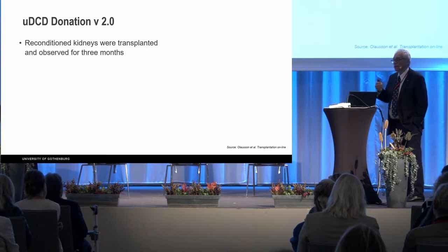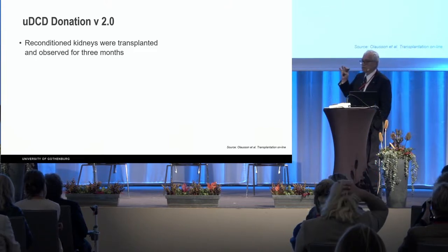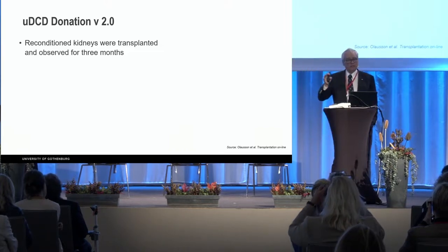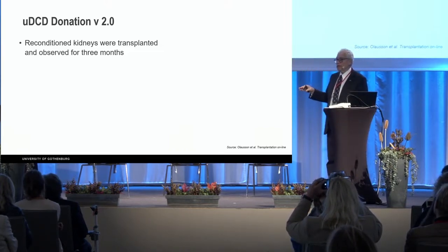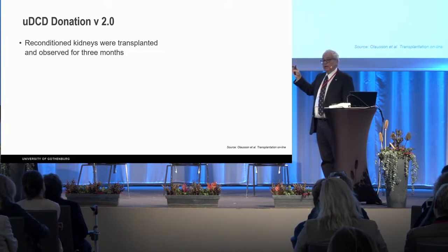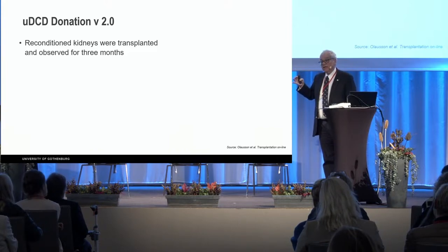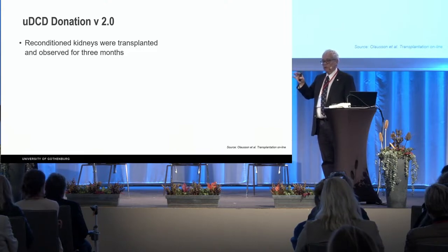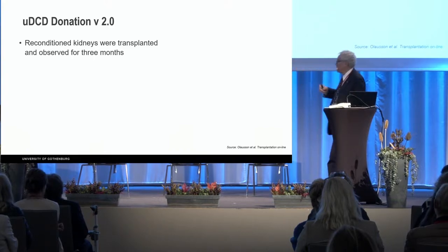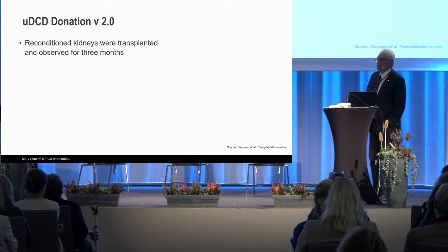So then we took these kidneys with this awful warm ischemia, treated in this fashion, and we actually transplanted them into pigs. We took out the normal kidneys, transplanted this treated kidney. It was actually transplanted as an auto transplant and it's a little bit complicated, so I don't want to go into this, but we found a way to take out the kidney first, put it into a donor, and then put it back after treatment, so we don't have to give immunosuppression, okay? And then we observed it for 3 months.